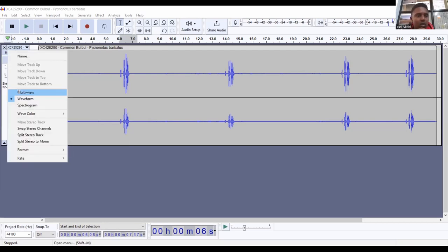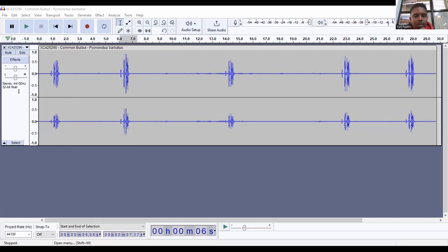I'll use multi-view because I want you to also see the spectrogram. I might be saying that this is the area that's audio, but you might want to fool around. You might want to cut out all the noise. In this case, there wasn't very much noise because I think this microphone was a directional microphone, and it had left and right audio. So this was a high-end microphone. For this, I have to exit.